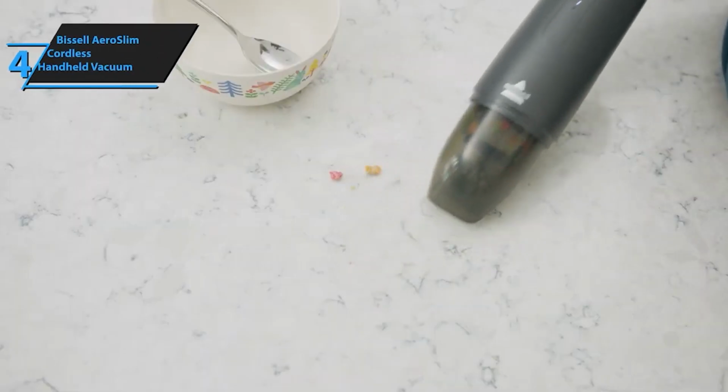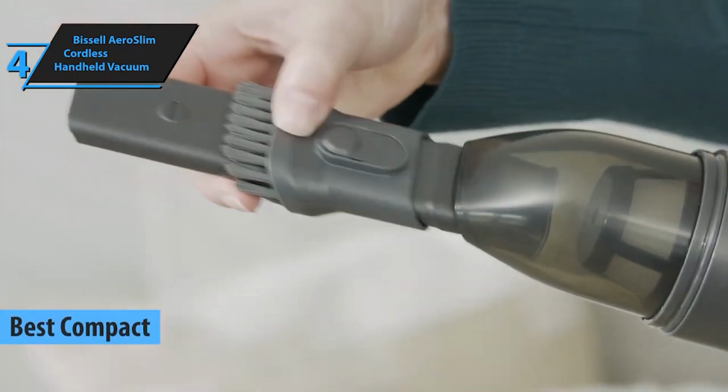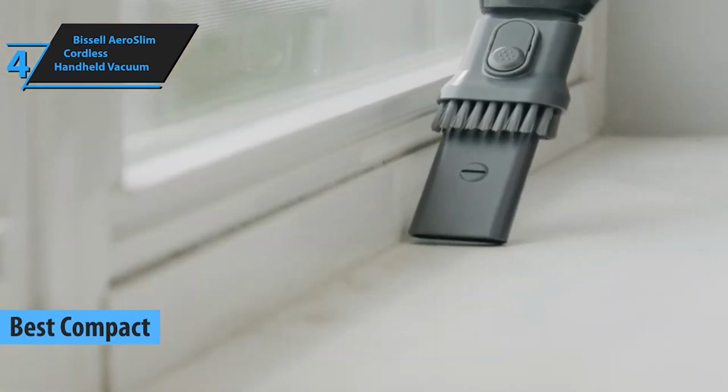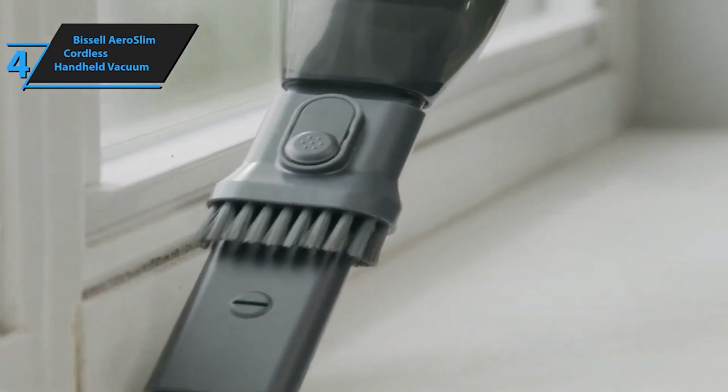At number 4, we have the Bissell Aeros Cordless Handheld Vacuum. Sleek, cordless, and efficient, the Aeros is designed for convenience. Whether it's crumbs on the countertop or dust on your furniture, this vacuum gets the job done.